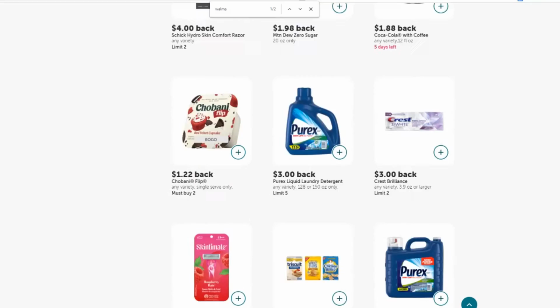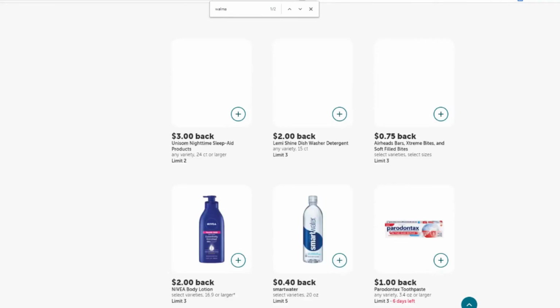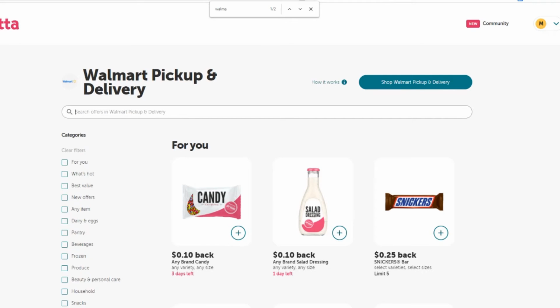So it's really complicated. It's a lot of work, and then you go shopping, and then you scan the receipt, and then you get a credit, and then you have to wait. First, you have to wait till everything is approved, and second, you have to wait till you're above the $20 to cash out.